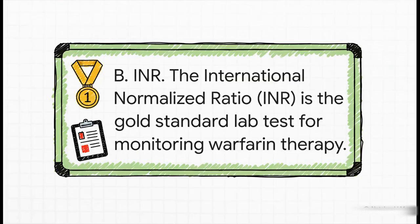You got it. The answer is B, INR. The International Normalized Ratio, or INR, is the gold standard for warfarin. It's all about finding that sweet spot, right? We use the INR to make sure the blood isn't too thin, which would risk bleeding, but also not too thick, which could cause a clot.